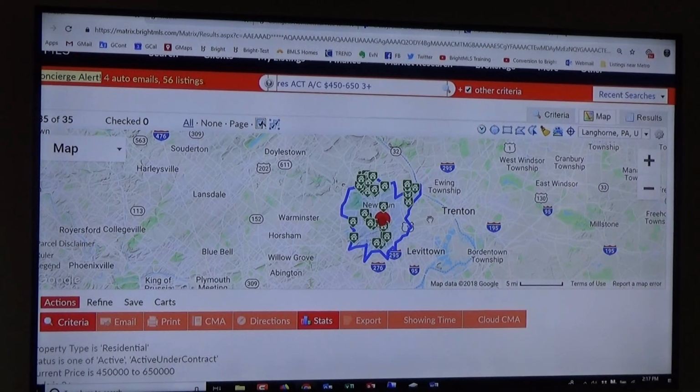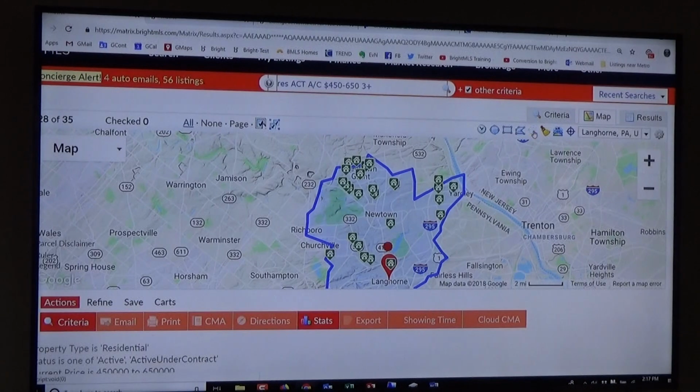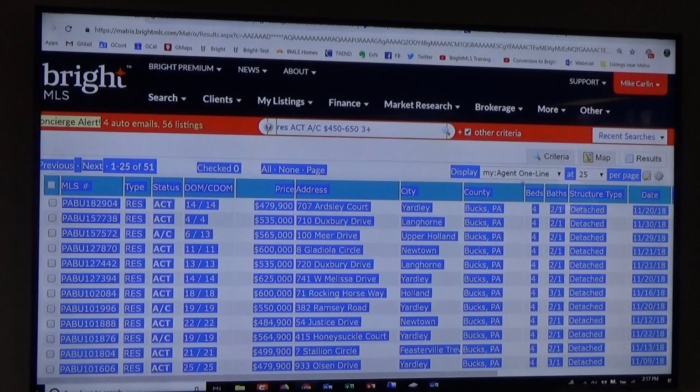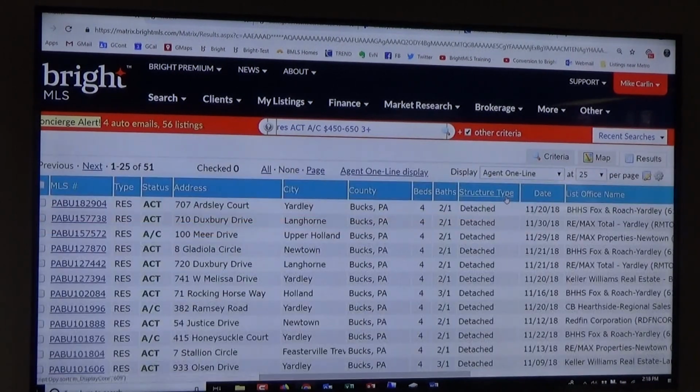So a lot of this stuff I'm showing you is in Trend. Everything I just showed you right here with these maps, and the shapes. The only thing I showed you that was new here really was this one right here, this freehand polygon. You go into freehand polygon, you can draw a shape any way that you want, and it'll show you anything inside that shape. If I go over to results over here, let's talk about what's different in here. Main thing is, it's called Agent One Line now, Agent Full, all of that.